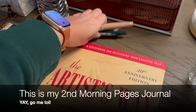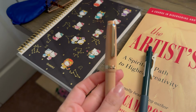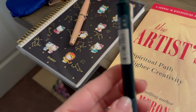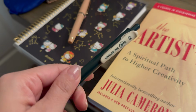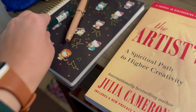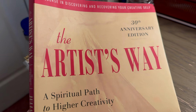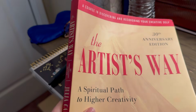And I used these 2 pens to do my journaling. This is a fountain pen by Jin Hao. And I have a brown ink in here. And then this is a dark green gel pen. I'm not sure the brand, but it says Vintage Ink. And after I journaled, I went in and read the rest of chapter 4 in The Artist's Way. I'm really loving this book.